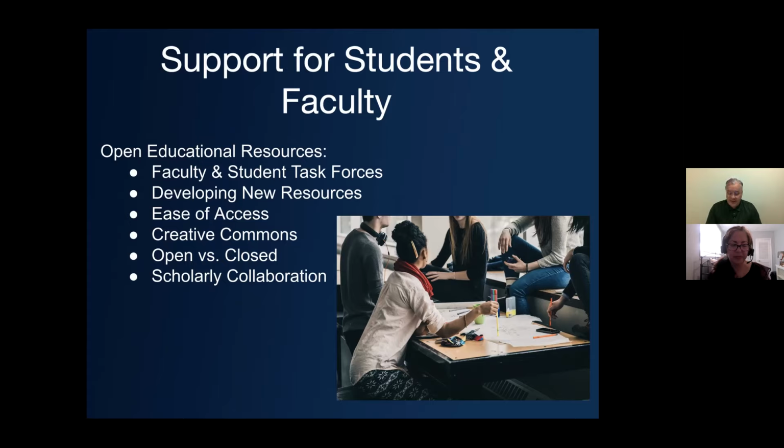In this capacity, the faculty and students of the OER task forces have been exploring the benefits and limitations of open access and Creative Commons licensing in order to demonstrate the ways in which authors and creators can share their work with others while still maintaining the rights and recognition of authorship.